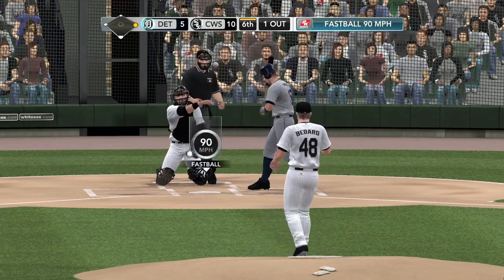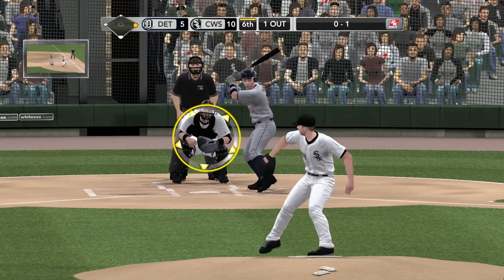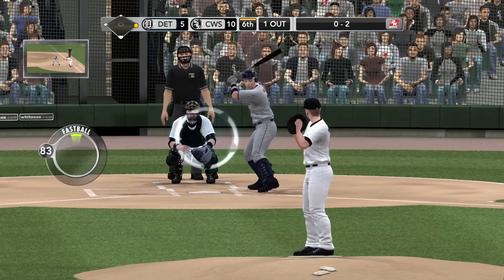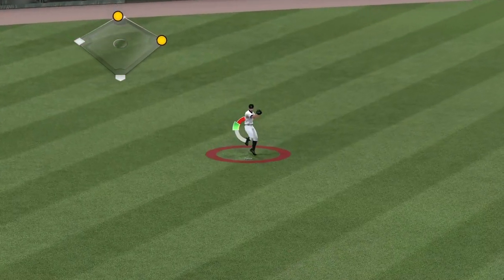And that finds the outside corner for strike one. Lifetime numbers .219 off the White Sox. No balls, one strike. Here's Bedard. And with two strikes on him now, Inge, he'll protect the strike zone. This pitcher being very aggressive, throws. Hot shot towards the hole. And Inge has got himself a base hit.